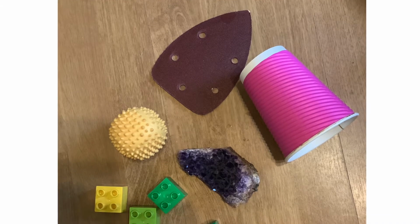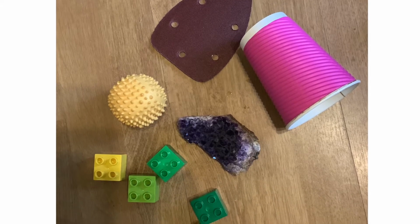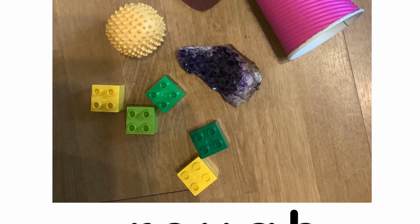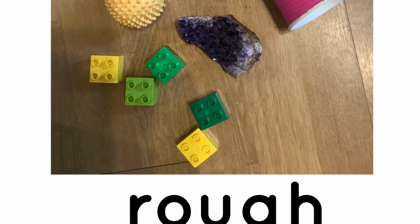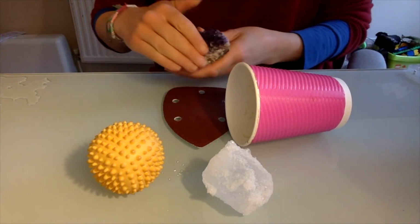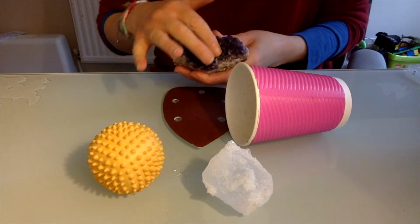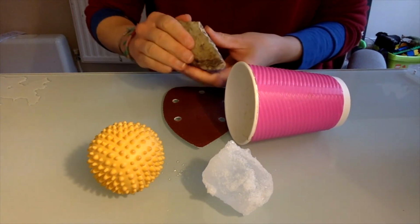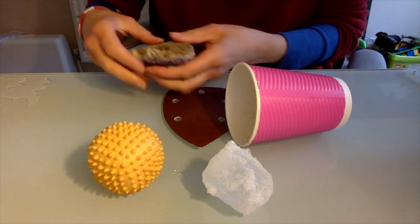Next up are objects that feel rough. That means when you touch them, it's not so pleasant and they can be quite bumpy and spiky. Okay, so I have my amethyst and when I touch it, oh, it is very bumpy and quite spiky. Don't like it at all. The stone is very rough to touch.